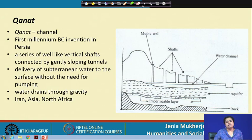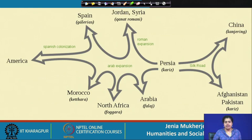Finally, Qanats were also used in the Northwest Frontier Province, and the use of Qanats became very prominent during the medieval rule in India. So this is an interesting illustration relating to the diffusion of this particular technology, Qanats.